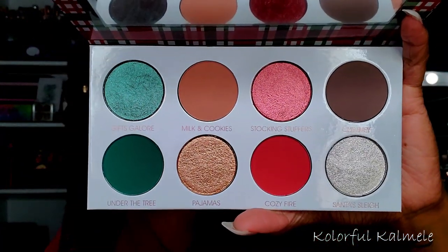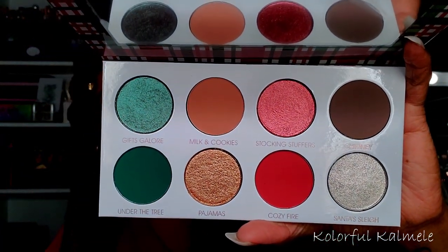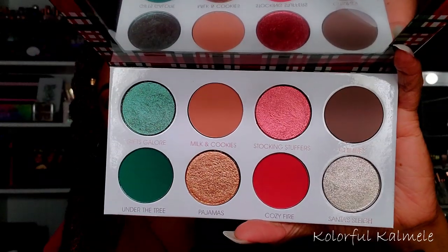I cannot wait to dive into this palette. I'm going to have to do a red look, and then I'm going to have to do a green look, and then I'm going to have to do a crazy look, so yeah, can't wait to use this palette.